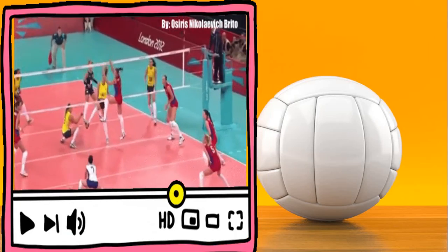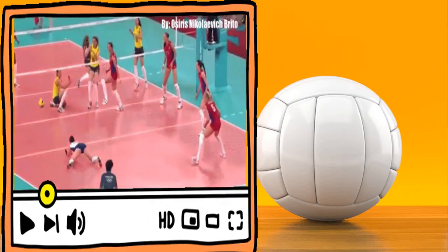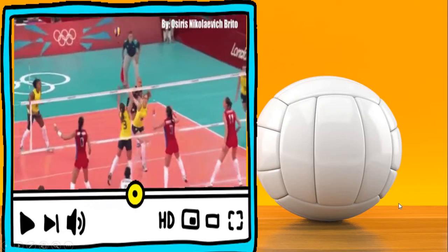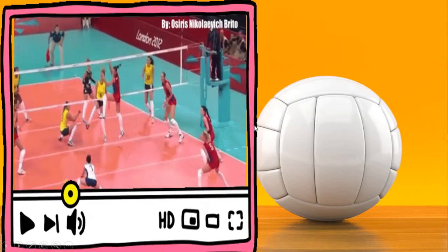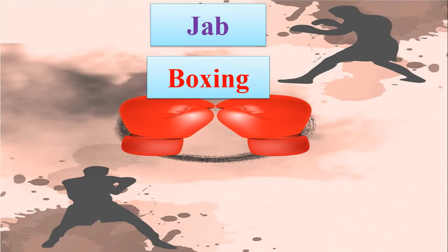Our sixth answer is volleyball. V-O-L-L-E-Y-B-A-L-L. Volleyball. This is volleyball, right? Our next term is jab. In which sport? Boxing. Our seventh answer is boxing.